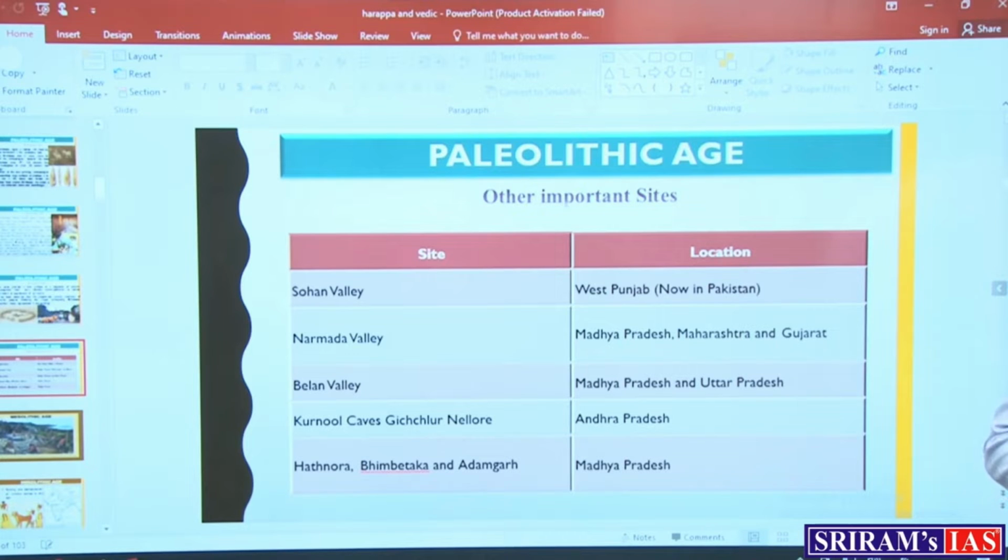Bagor, Rajasthan, B-A-G-O-R, Rajasthan. Sohan Valley, Pakistan. We study the history of Pakistan also, because they don't study. वो पढ़ता नहीं है ना, तो क्या करना है? We studied history of Pakistan also. There are 2 reasons: either they don't study, or we haven't lost the old love. There are 2 things.